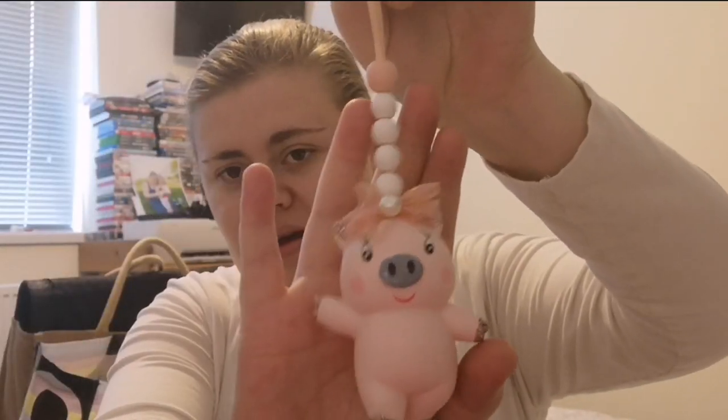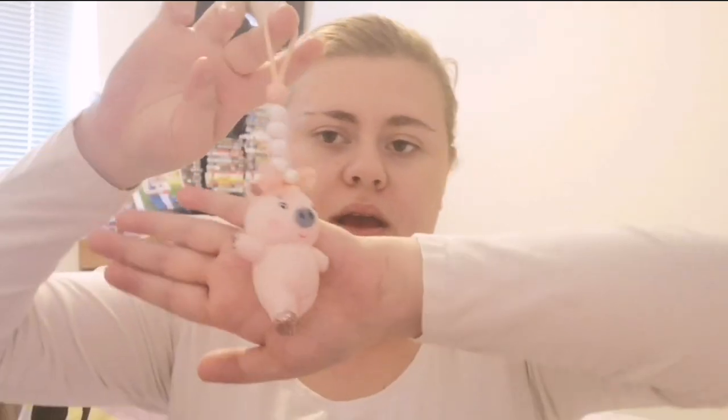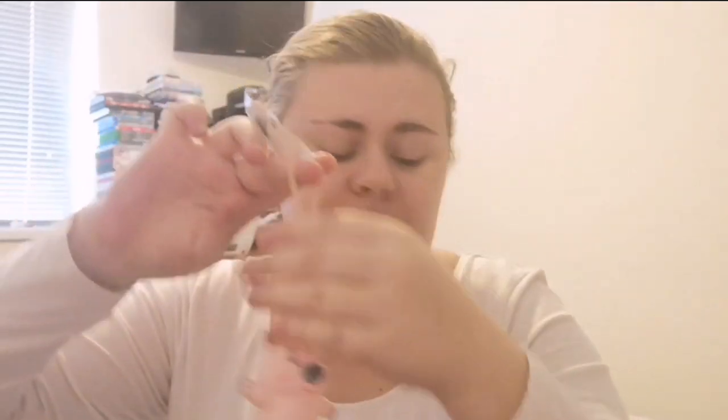Some tree decorations. This one's for Gabriella. So we got her a little piggy because our Christmas colours are blue, silver and pink for our theme. We did that last year and we loved it, so we're keeping to the theme this year as well. So we got a pink pig for Gabriella.